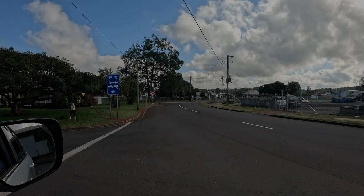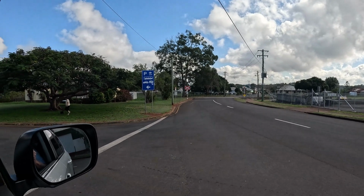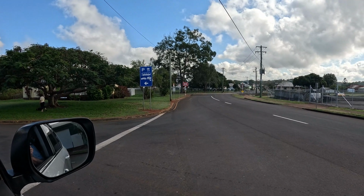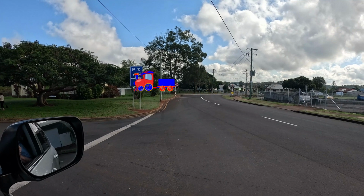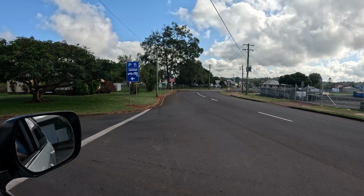Alright, we'll keep you posted. This is a sugar train. If there's any cars coming, let me know. The lights are flashing, so there'll be a little tiny quaint cane train coming. Maybe not. Well, that's strange.